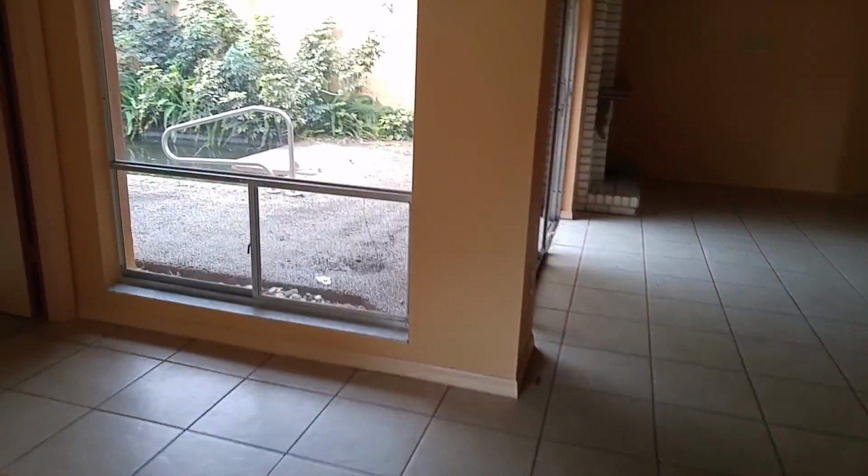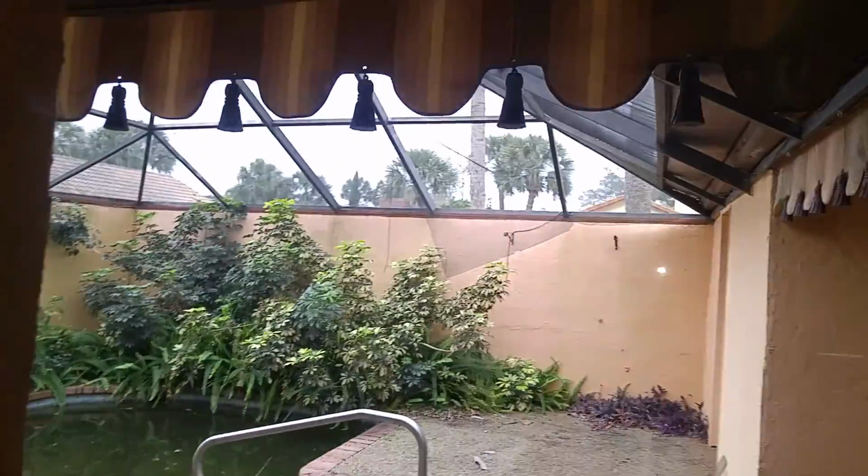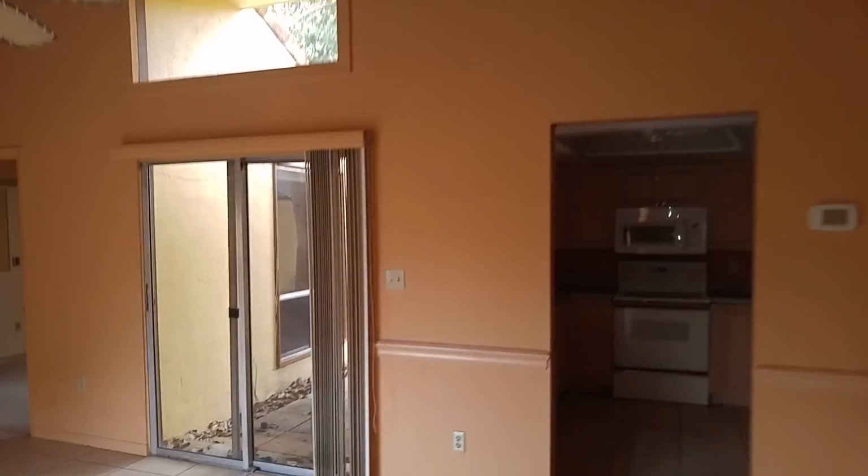Got your ceiling fan for that nice indoor-outdoor living. You can open up all of the blinds, all the windows here. And because this is screened, just let the air flow through the house.